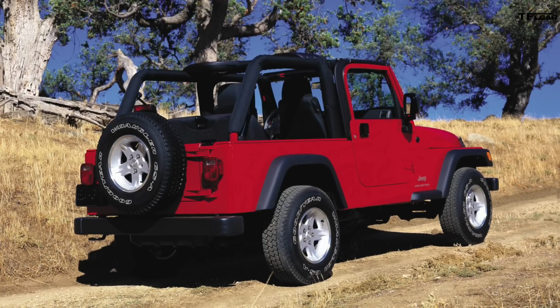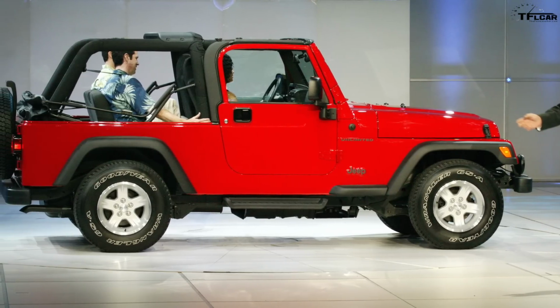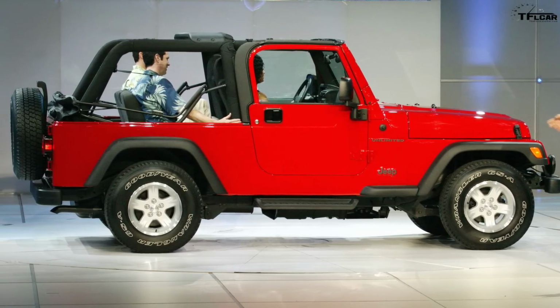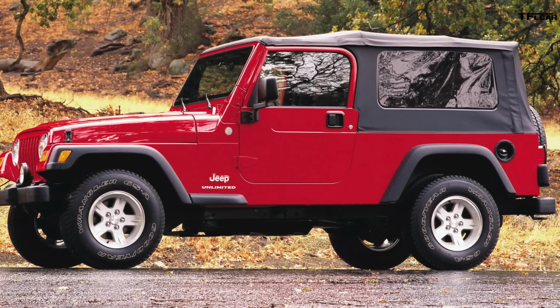Still 2 doors, which is important, but it's 15 inches longer than a standard TJ. It came out in 2005, also as a Rubicon model, so you could get it with the Dana 44s and all the off-road goodies. And it previewed something very important, which was to change the Wrangler forever. Yeah, it previewed basically the 4-door Wrangler. In other words, the Unlimited or the long wheelbase Wrangler.